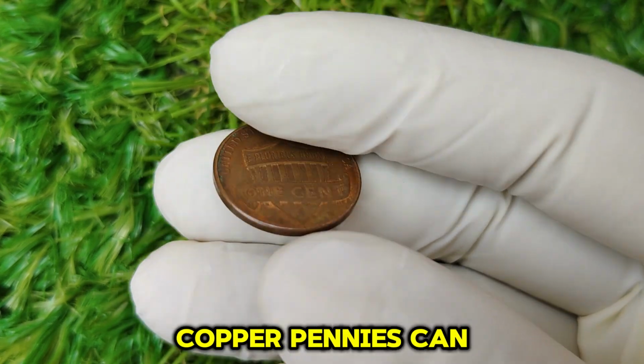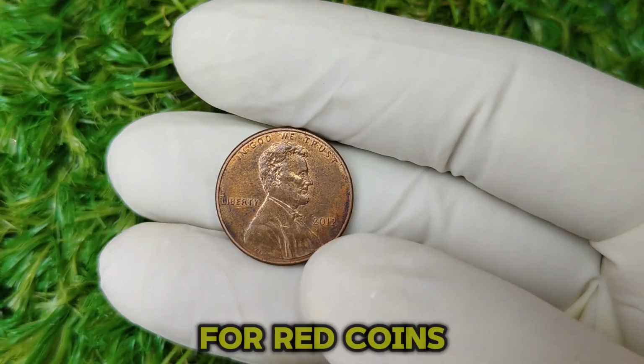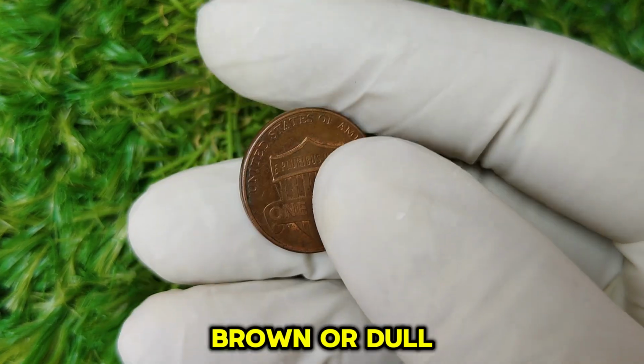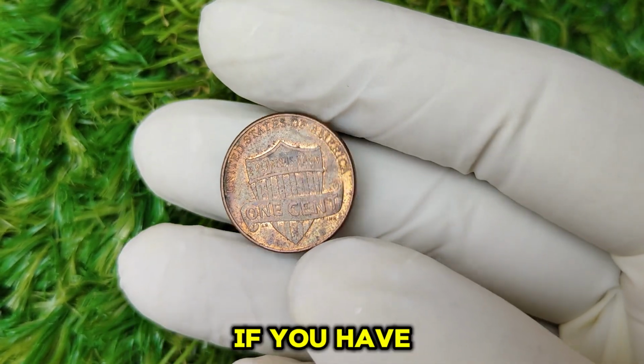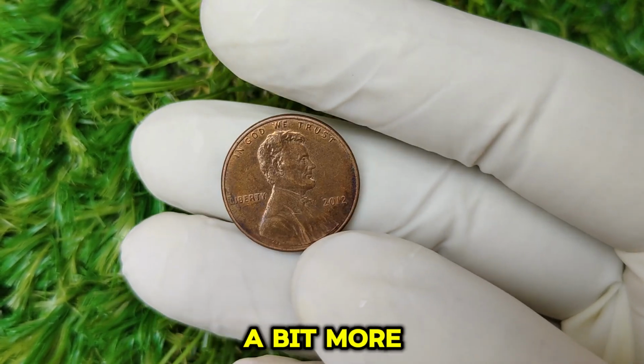Red or red-brown toning. Did you know that copper pennies can develop different shades over time? Collectors often look for red coins, which have a bright copper shine, as opposed to brown or dull-toned coins. If you have a 2012 penny with that striking red finish, it could fetch a bit more than a regular one.